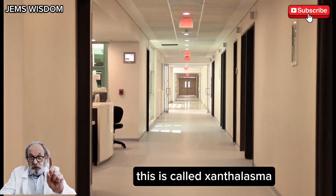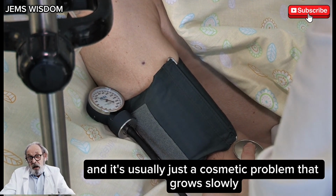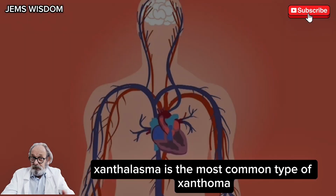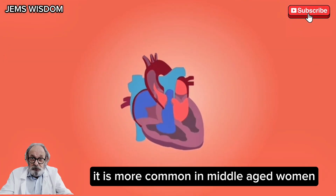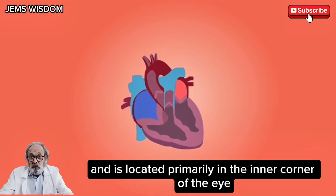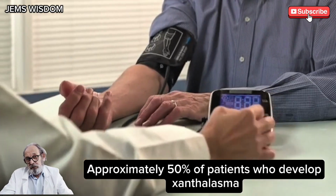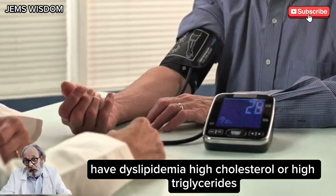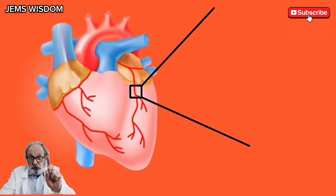This is called xanthelasma. It doesn't hurt, and it's usually just a cosmetic problem that grows slowly. Xanthelasma is the most common type of xanthoma, cholesterol deposits in the skin. It is more common in middle-aged women and is located primarily in the inner corner of the eye, most often on the upper eyelid. Approximately 50% of patients who develop xanthelasma have dyslipidemia, high cholesterol, or high triglycerides.